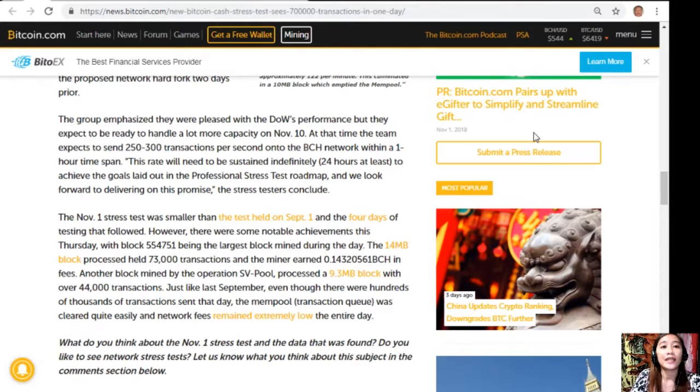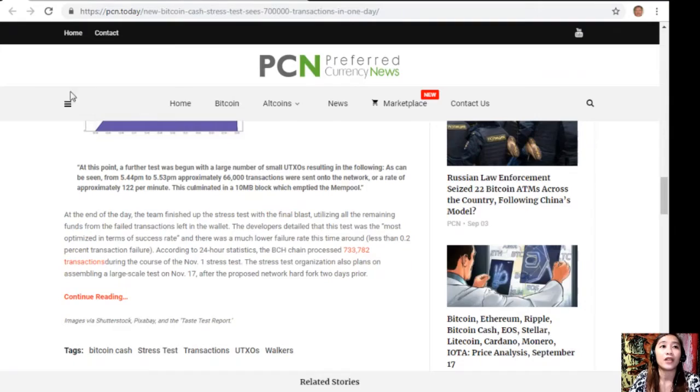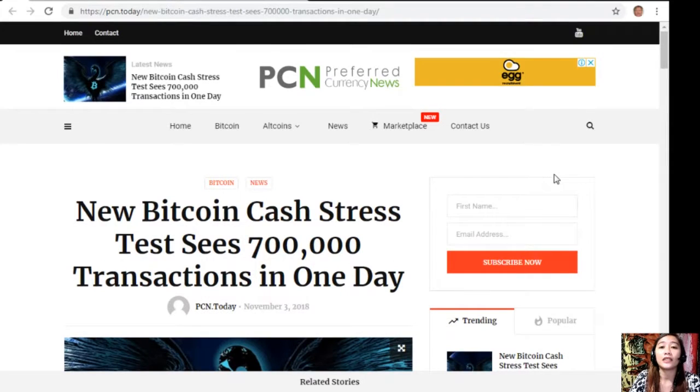Just like last September, even though there were hundreds of thousands of transactions sent that day, the mempool or transaction queue was cleared quite easily and network fees remained extremely low the entire day. Alright guys, so that is an article that can be seen or featured on the website PCN.today.